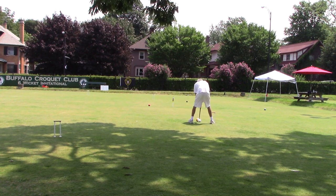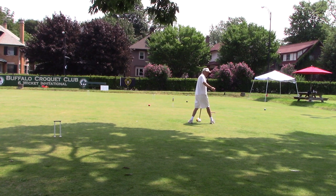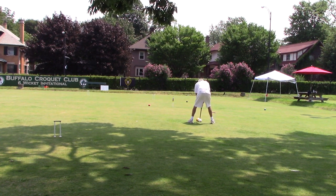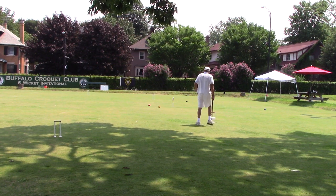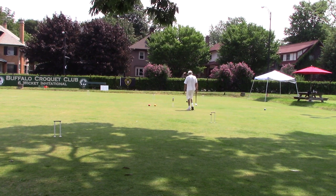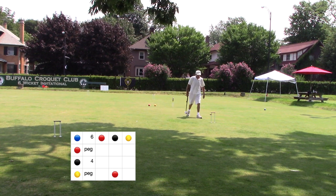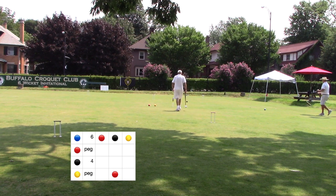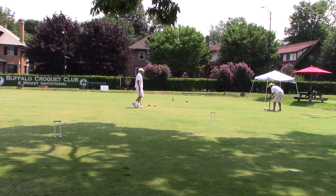Red is clean now, blue's three ball. Just give red a rush to the peg, it can peg out both balls. There is one last gasp available. Can he make hoop six from there?